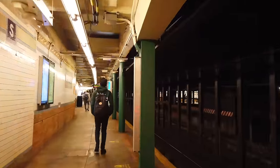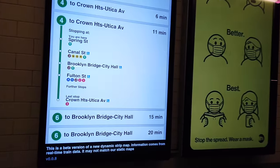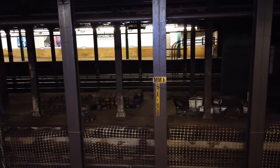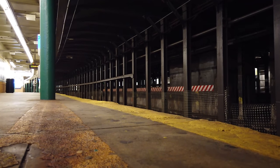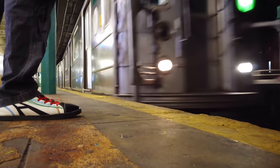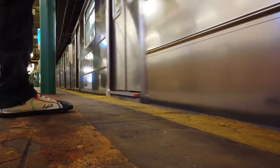We'll just kind of chill here and wait for the 6. Let's see, how long till it gets here? 2 minutes, not bad. Cool, I'll take it. A lot of stuff going on there in between the train tracks. Got some railroad, some ties and stuff. All right, anyway, wait for the 6. Should be here any minute now. Any minute now. And that's a minute now. Here it is, the 6 now.